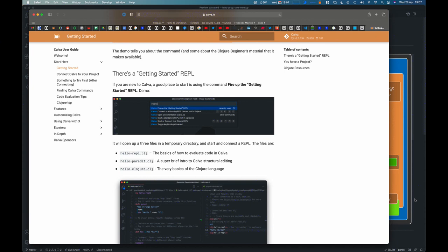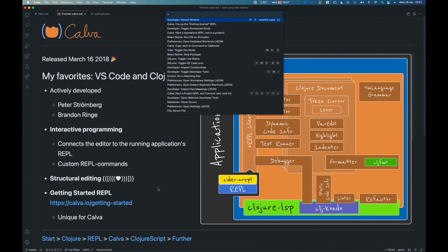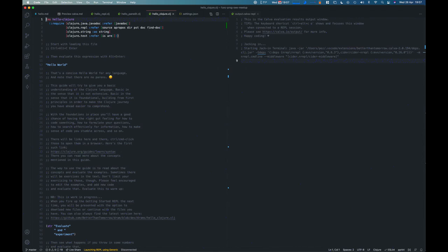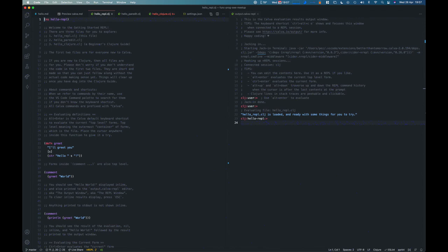Here it comes. So we see, in VS Code, you have the command palette, and you find the command to fire up this getting started REPL. And I will create new files. The three files that I promised open up. The REPL is started. The application is now started. You see it here in the output window.